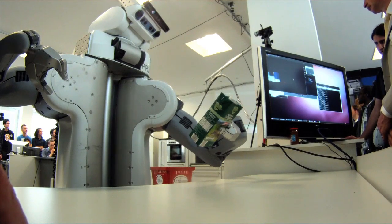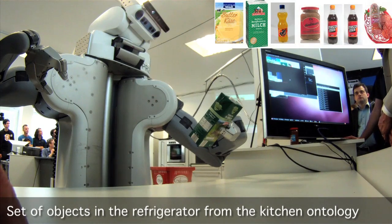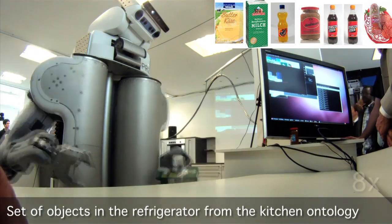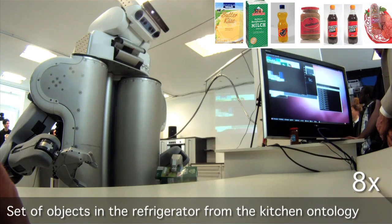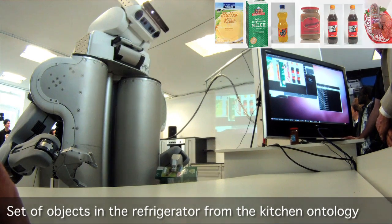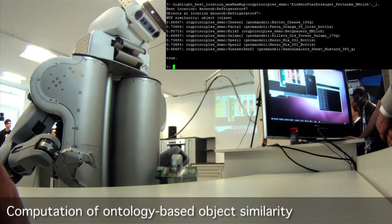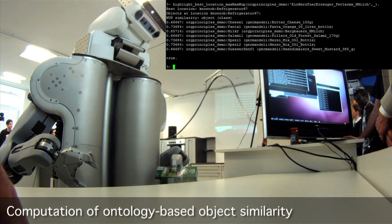For the object milk, a refrigerator was inferred as the best put-down location. The inferences for the latter are computed based on the ontology of objects and the web similarity that the milk object has with respect to all other objects in the ontology. Web similarities have been first used in the semantic information retrieval field. Top web similarities are listed in the top right corner.